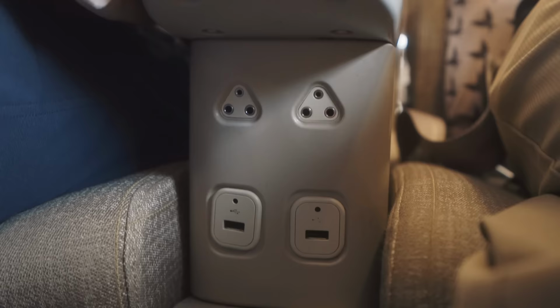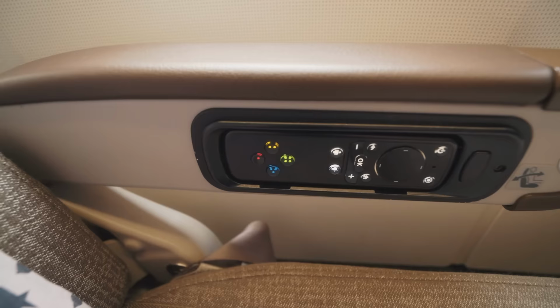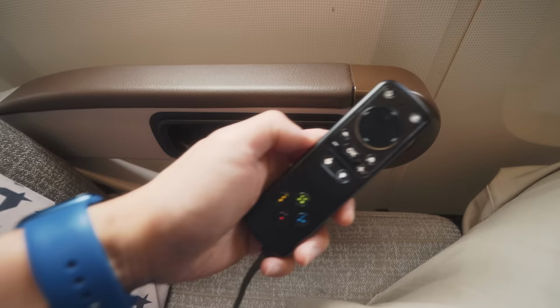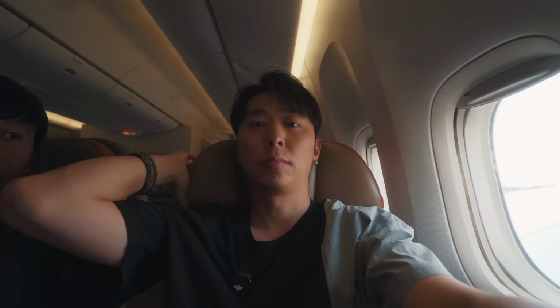At the front of the middle console, you'll find the headphone jack, USB power port, and the universal power outlet. On the seat is a small pillow which provides some lumbar support. On the other armrest, you'll find the IFE controller and the seat recline button. The headrest can be adjusted up or down and can be folded in as well for neck support.